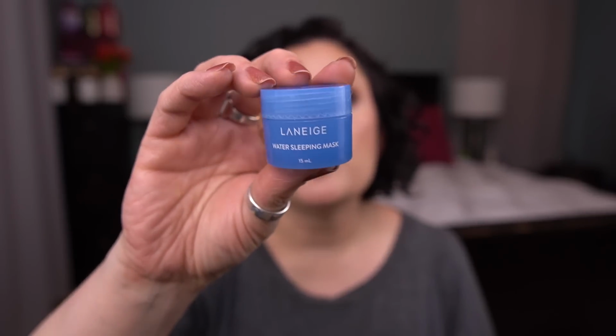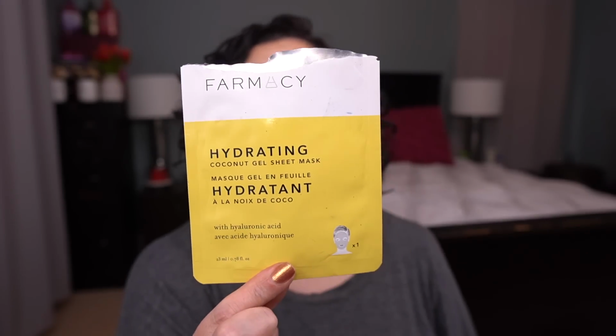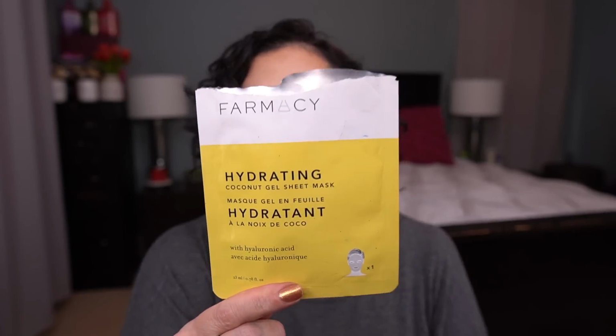By Laneige, I have the water sleeping mask, little 15 ml deluxe size. This is my favorite sleeping mask. I thoroughly enjoyed it. Would repurchase. And then lastly, I have one sheet mask from Pharmacy, the Hydrating Coconut Gel Sheet Mask. And I just realized it's May Mask Challenge and I haven't done crap with masking.